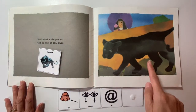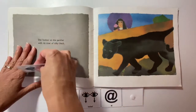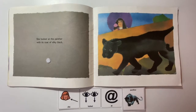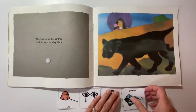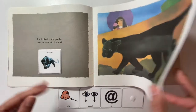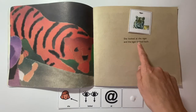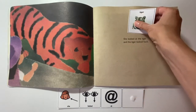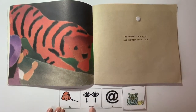She looked at the panther with its coat of silky black. What did she look at? She looked at a panther. She looked at the tiger, and the tiger looked back. What did she look at? She looked at a tiger.